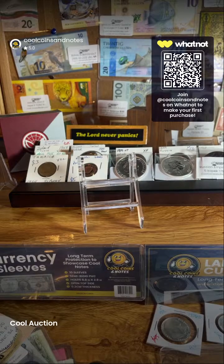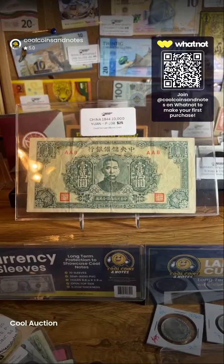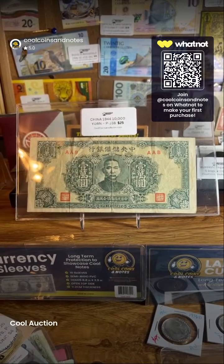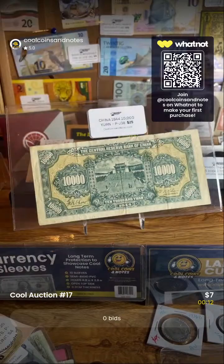All right, next up, here's a World War II Japanese puppet states, occupation of China, Japan, World War II, 1944. Cool note right there.